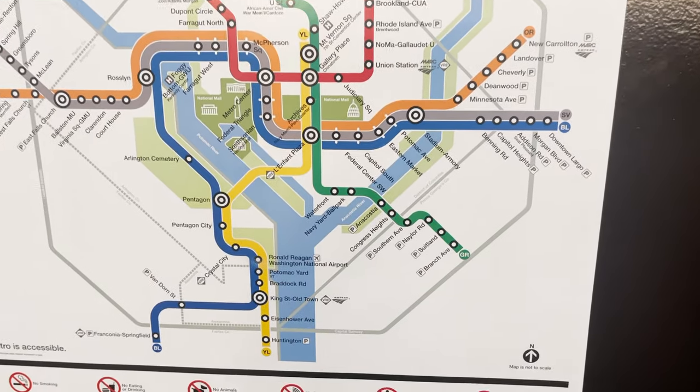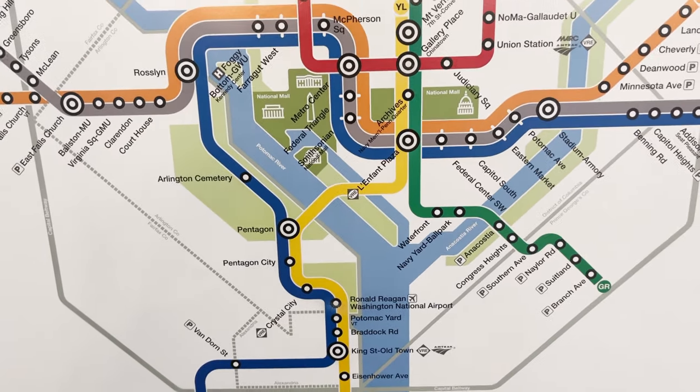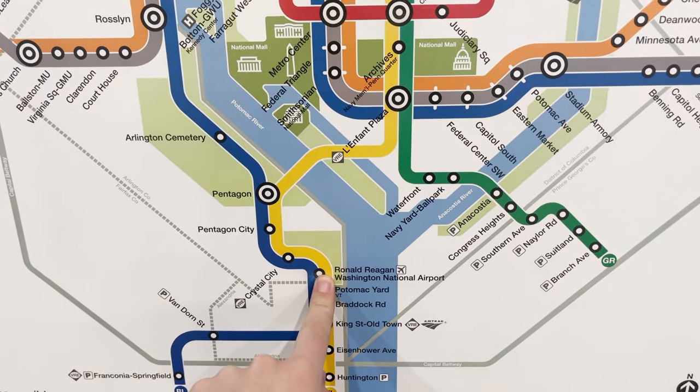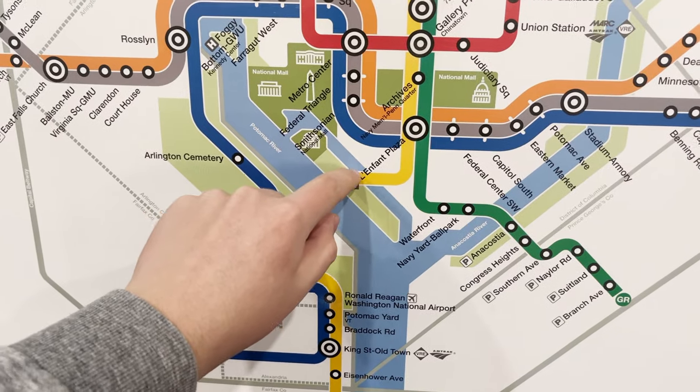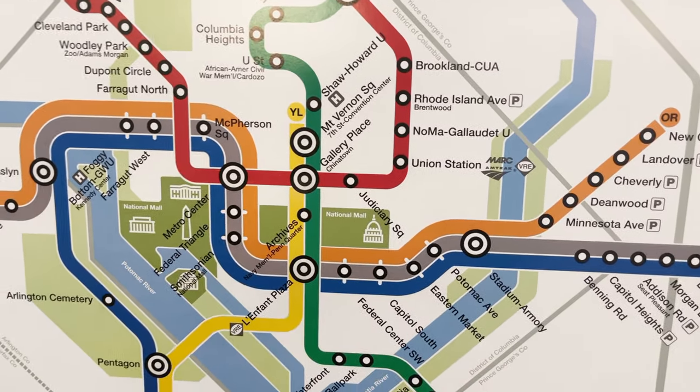So now that we have our card and we know where we want to go, Gallery Place, we can use the map to see what trains we have to take. So we're here at Ronald Reagan Washington National Airport, and we can just take this yellow line train over the river and down here to Gallery Place, Chinatown. So that's exactly what we're gonna do.